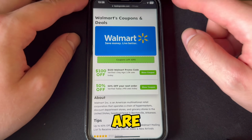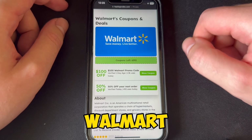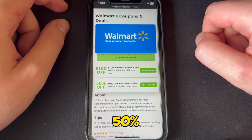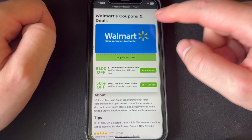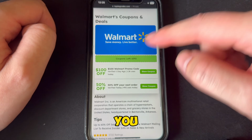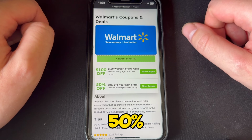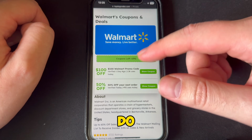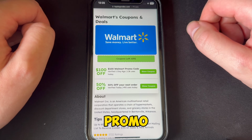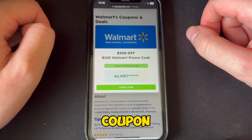Now, if you scroll down, you can see these coupons are limited in number. So these are pretty valuable codes because you can get a $100 Walmart promo code or a 50% off your next Walmart order code. So you need to select which code is going to save you the most money. Obviously, if you're going to do a large order, the 50% off code will be awesome. If you're going to do a smaller order, this $100 promo code will save you a bunch. So click on Show Coupon.